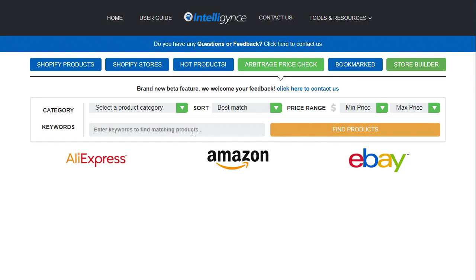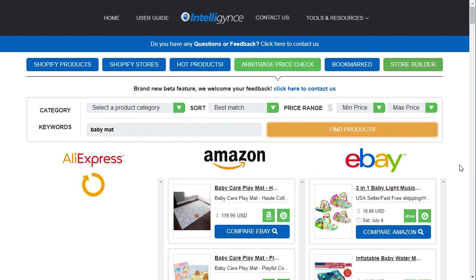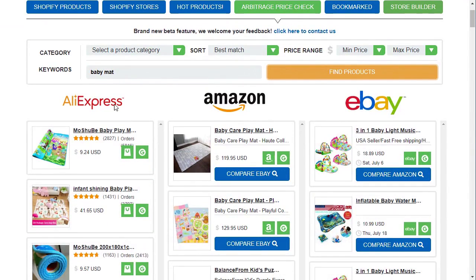So let's go ahead and use this on a specific example. This is very useful when you've already come up with sort of like a product idea that you really want to investigate. Let's use the keyword baby mat. Let's try that. So let's say we have a baby products sort of e-commerce store and we want to investigate the prices of different baby mats. So as you can see here, you'll have 3 columns of data. It goes out and grabs the real-time data from AliExpress, Amazon, and eBay all at the same time.